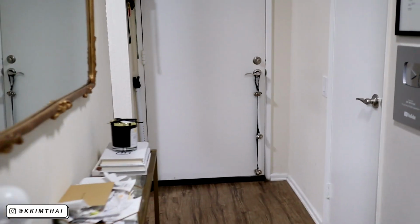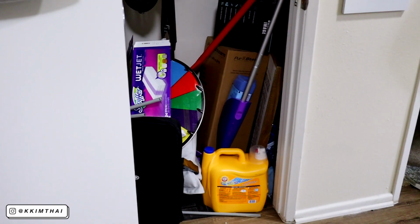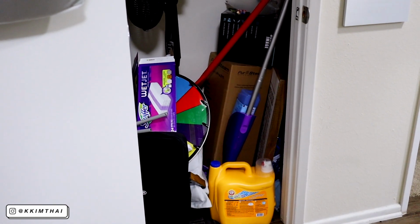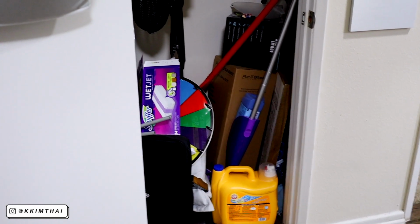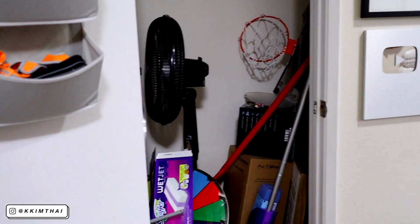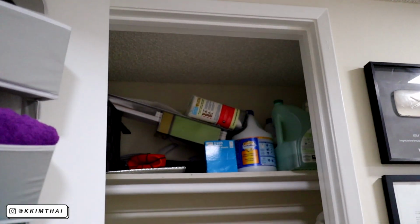Anyways, let me show you this closet. All right, we are walking into the closet here. It's pretty bad, you guys. It's pretty darn bad. Let me stand back and show you. This is our closet. It's in our hallway. Like I said, we have laundry stuff going on here. We have vacuums. We have our Swiffer thingy. We have our fan thing. We have a basketball hoop. Detergent stuff at the top.